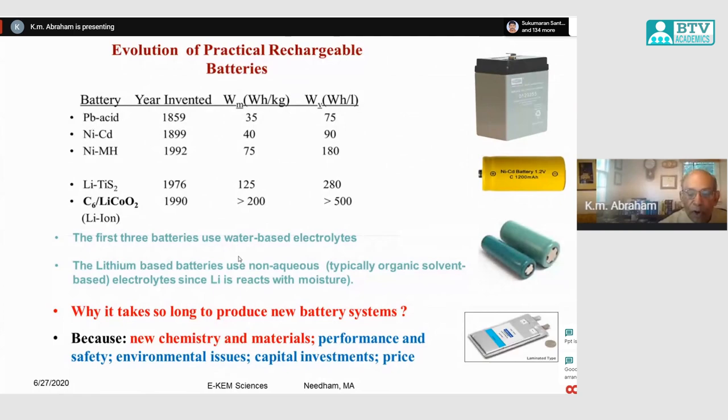Why does it take so long to produce new battery systems? Because of new chemistry and materials, performance and safety, environmental issues, capital investments, and price. So this takes a long time, and it has taken a very long time because new chemistries had to be invented before new batteries were produced.